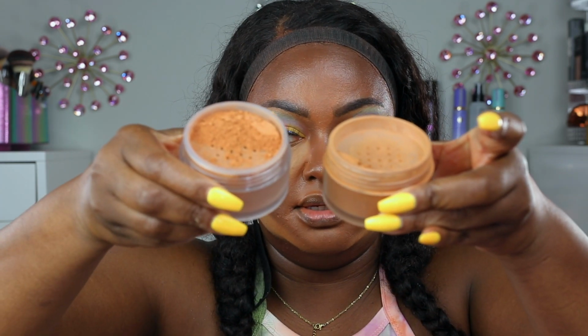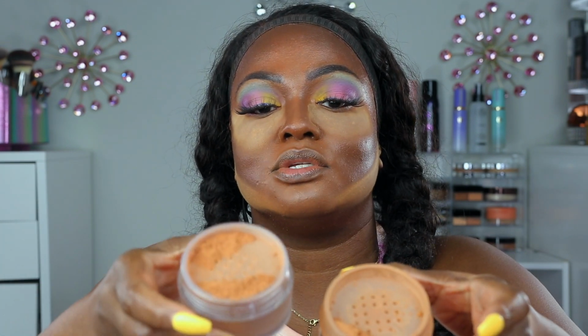Okay, so this one is a little more red. Oh wait. This one is a little, ooh, oh my god, I'm wasting all this good powder. Yeah, they're very close in color, but this one is a little more orangey. So yeah, that's what I'm gonna say. They are definitely very close in color. And I'm gonna take this brush and stamp this powder in because it fell on the brush, and we're not wasting no powder.